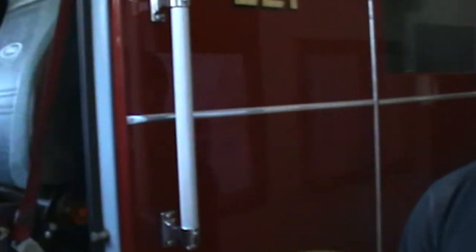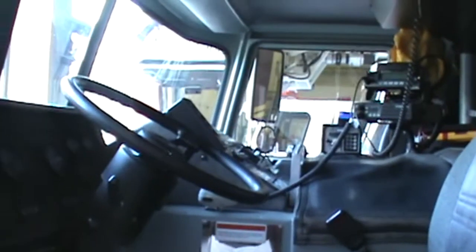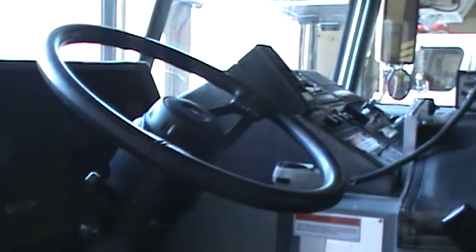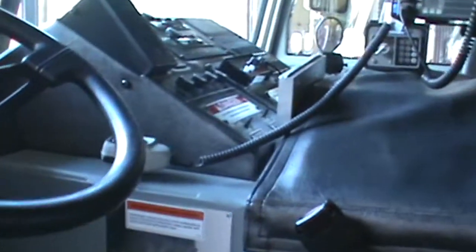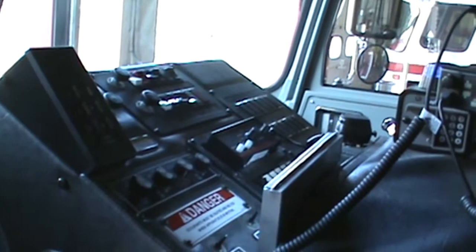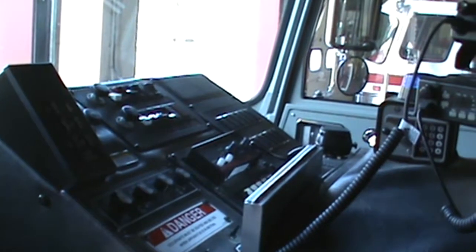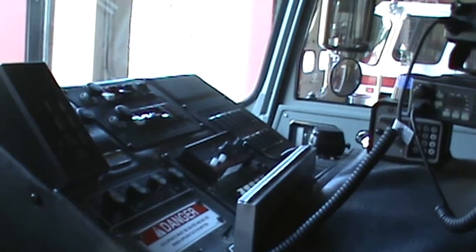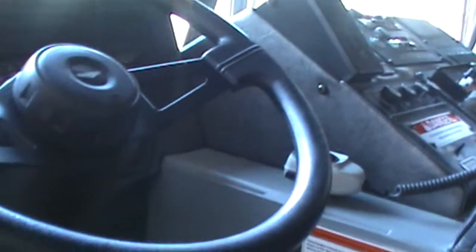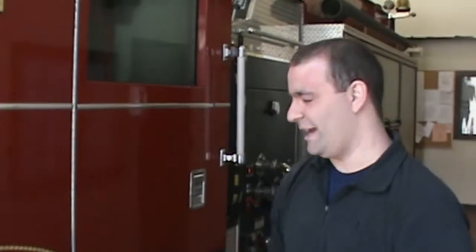Okay, here we are at the driver's compartment. We are very lucky in Lake Placid to have 6 paid full-time drivers that respond our trucks and engines there. Once you get up there you can see the various radios, the sirens, and the device with the blue light on the top of it. That's a Knox box that if they have those inside or on the exterior half of the buildings, we can get in with the keys that are inside of there. Okay, moving back.